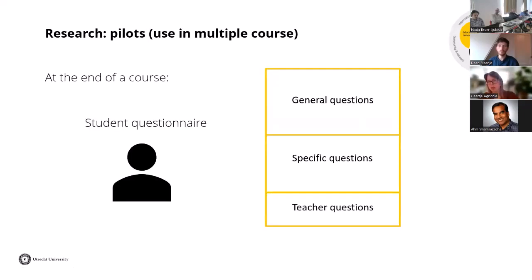When you have multiple courses where an application is applied, it has already gone through one cycle in the life cycle. Then we use a different evaluation. We use teacher questions and a student questionnaire. The student questionnaire consists of a couple of general questions that apply to all the innovations. These are all the same type of questions, but there are also questions specifically for that application.